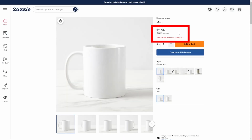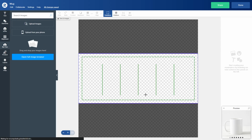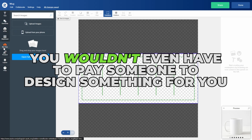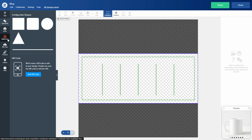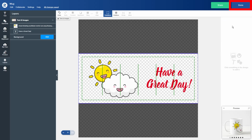On the right side of the page, you can see the price of the item when you sell it. Click Customize the design, and now you will be able to start creating your own mug design the way you like it. You can upload an image from your phone or computer and then insert your original artwork. You won't feel lost creating here because these grid lines and guides will help you create a professional-looking design. So this would be done with minimal effort and you wouldn't even have to pay someone to design something for you. You can also adjust the size of each element and check how it looks in this preview box right here. Once you're satisfied, click Done.